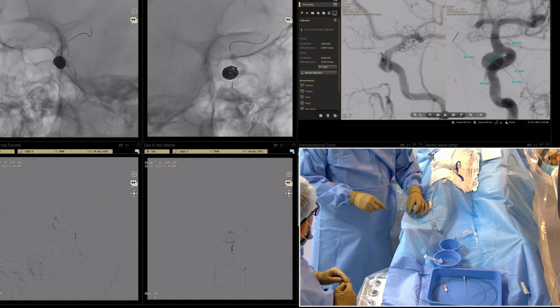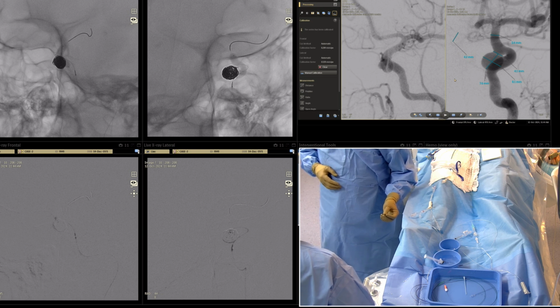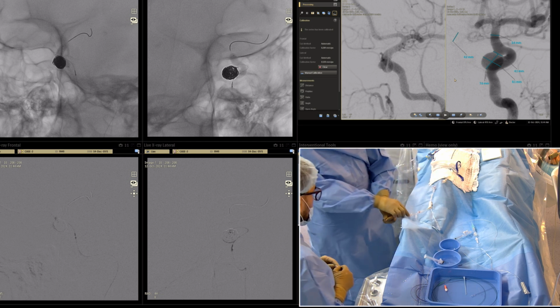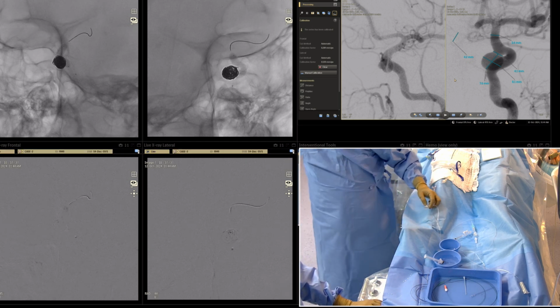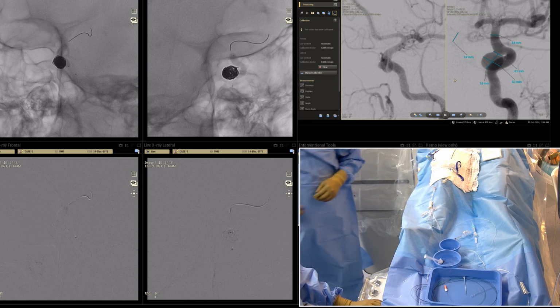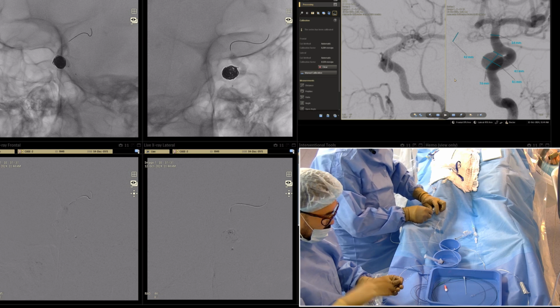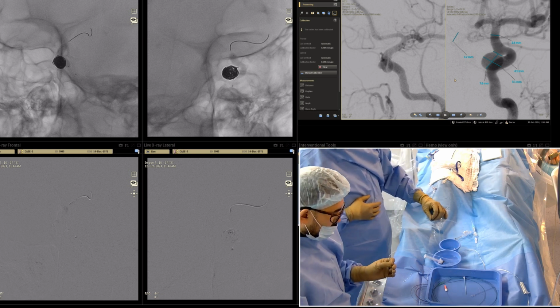Yeah, you can throw it. It was Perdenser from Lepu Medical, Shanghai. It's okay, it's okay. The balloon is okay. Now again, Perdenser 3x6.